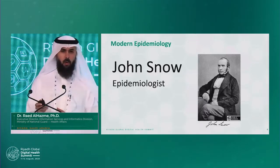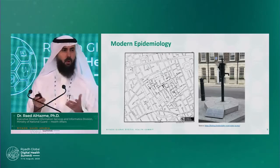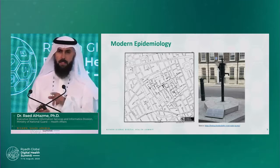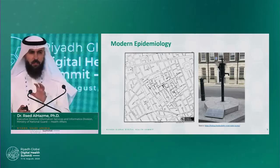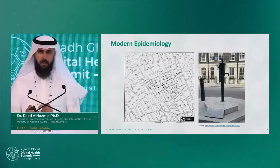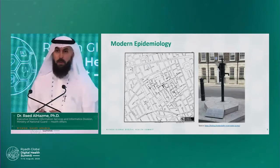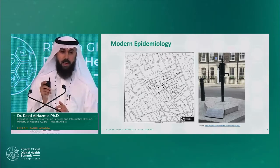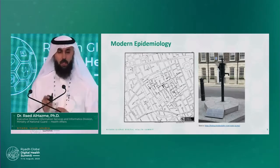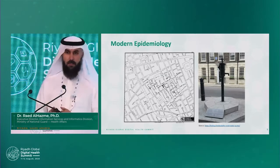And he took all of the cases and plotted them on a map, what we now call spatial data. And he found a pattern that most of the cases were concentrated on a spot in Soho. And in the middle of that spot, there is a street water pump. At that time, people were getting their water from the street water pumps. So he had a hypothesis based on this finding that it's a germ-based waterborne infection. But he wanted to prove the hypothesis, so he shut down the water pump and the outbreak was gone.